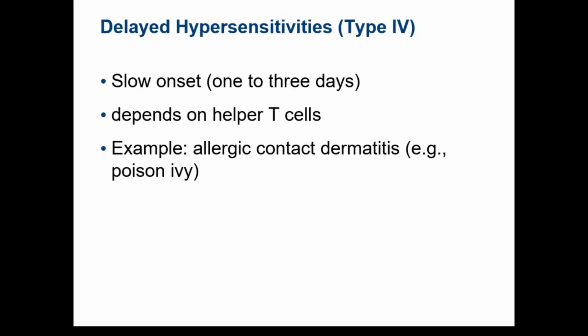Delayed hypersensitivities may take a few days. It says type 4 hypersensitivities and depends on T cells. Allergic contact dermatitis, poison ivy. And I think that just about winds it down.